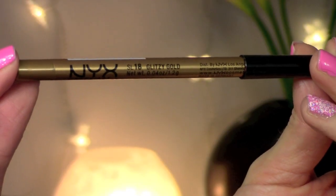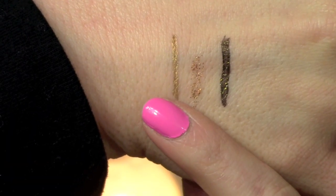Then the next eyelining product that I've loved and will always love is this NYX Slide On Glide On Pencil in Glitzy Gold, and I love pairing this with the Golden Black liner from Jane. These Slide On Glide On pencils from NYX are just awesome. I talked about them in my top favorite beauty products of the year. These things are amazing. They last a really long time. Once you put them down, they set up and they don't go anywhere. So I want to get every single one of these colors in the NYX Slide On Glide On line.